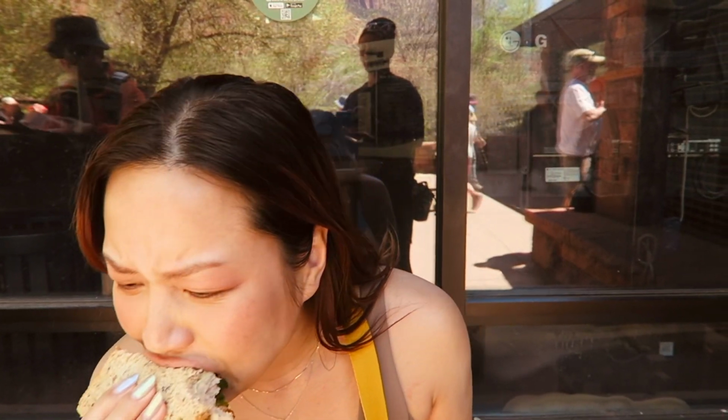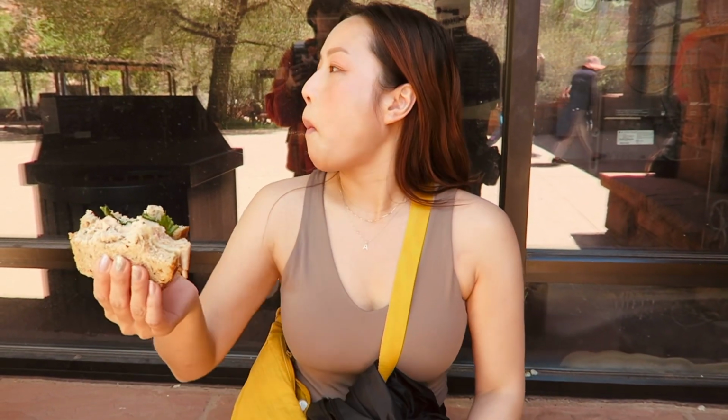I'm here at Zion National Park, having a sandwich before we start our hike. We haven't eaten yet, so we're getting energy. It's like 70 something degrees and it feels really good. I'm gonna take you guys with me.